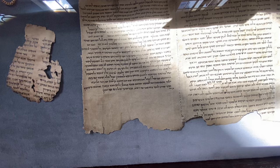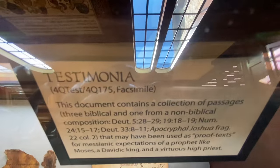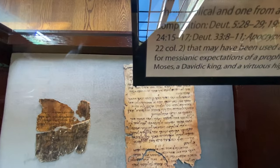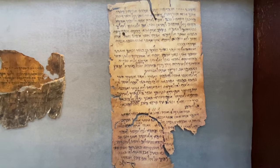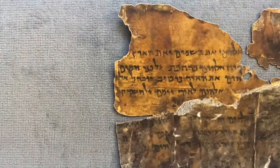So just make sure that if you are going to this library, that you take a look at all these ancient artifacts, because they're so interesting and also something that's very rare that you don't see a lot of. And so just to see it and, you know, able to try and read it. I don't know if any of you speak this ancient language, but I'm sure you guys can appreciate it still.